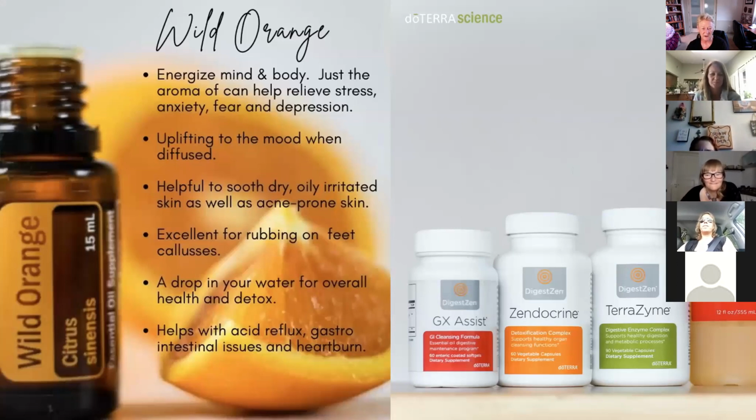Okay, then one of the things is that this is in a kit. If you purchased 200 points in Europe, you also got a bottle of wild orange and some of the On Guard products. But just wild orange itself is amazing to open our mind and to relieve us of stress, to uplift our mood. My husband uses it in the garage if things get kind of rusty. You can also rub it on your feet, and I like to make a drink out of it with a couple drops, and it's also really good for acid reflux.